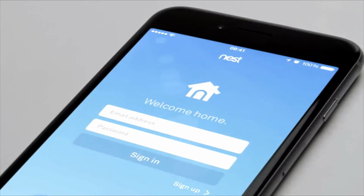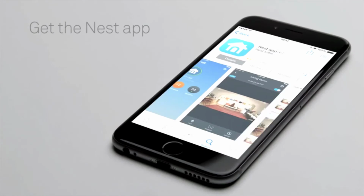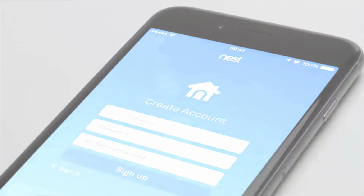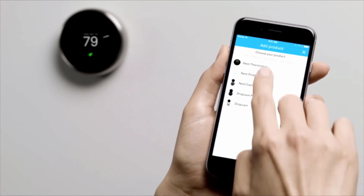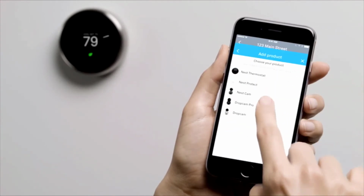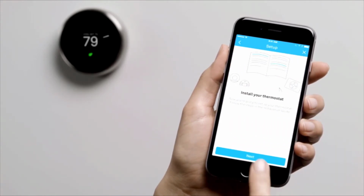Now you'll add your thermostat to your Nest account with the Nest app. If you don't have a Nest account, go to the Apple App Store or Google Play to download the free Nest app. Launch the app to create an account. If you already have a Nest account, make sure you're using the latest version of the app and sign in. Once you're signed into your account, tap Add, then choose Nest Thermostat. If you already have a Nest product in your account, go to the Settings menu to add your thermostat. You can skip the next couple of screens since you've already installed it.